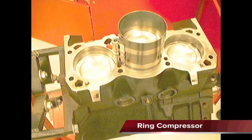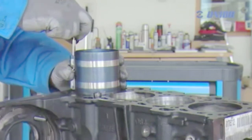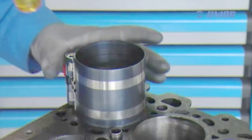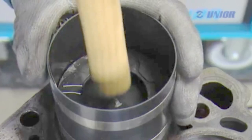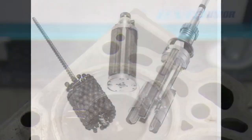A ring compressor is a tool that is used to compress the rings so they can be installed into the cylinder. The tool is placed over the piston and tightened until the rings are compressed. The piston and rod assembly is then put inside the cylinder and pushed down until the piston is completely installed.